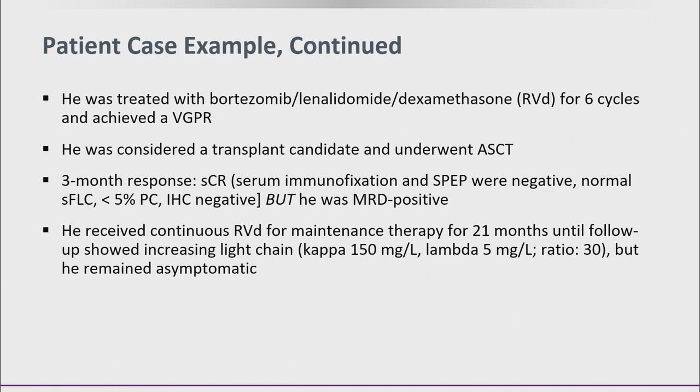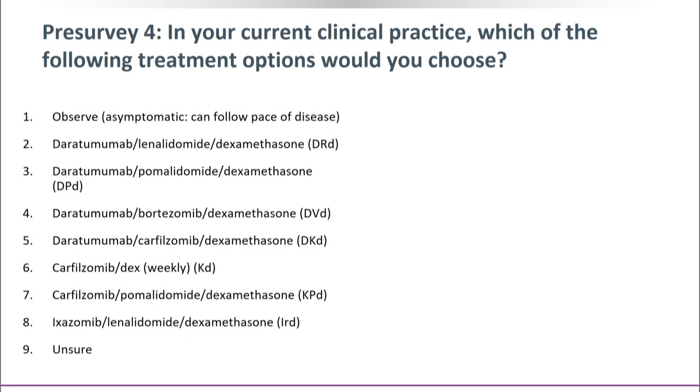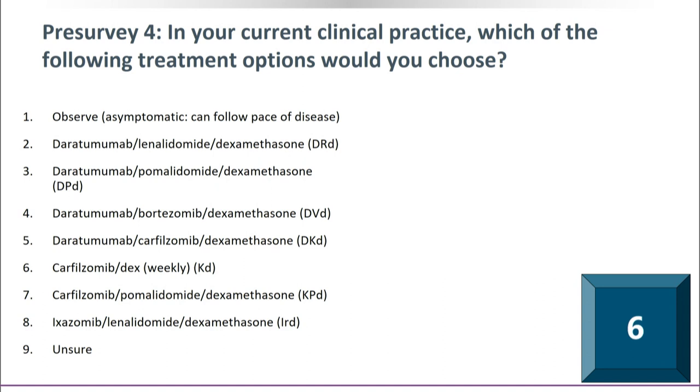So let's vote. In your current practice, which of the following treatment options would you choose? Observe, he's asymptomatic, you can follow the pace of disease. Switch to daratumumab lenalidomide dex, DRD, daratumumab pom dex, DPD, daratumumab bortezomib dex, DVD, daratumumab carfilzomib dex, DKD, or carfilzomib dex, KD, or carfilzomib pomalidomide dex, KPD, and finally, ixazomib lenalidomide dex, or are you unsure? Let's vote. A lot of options.